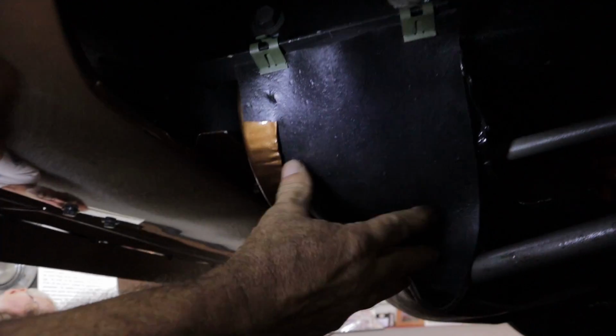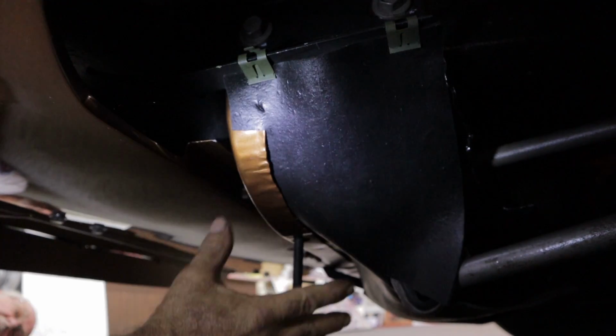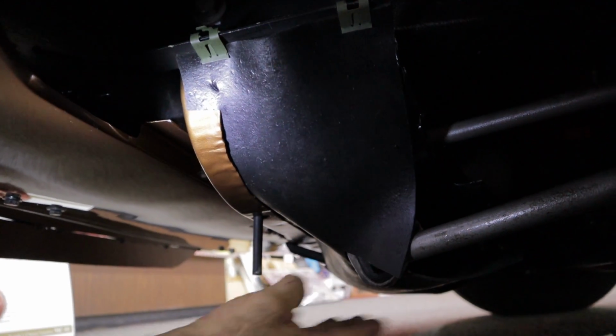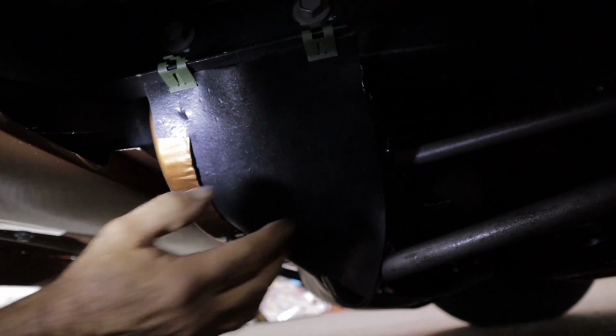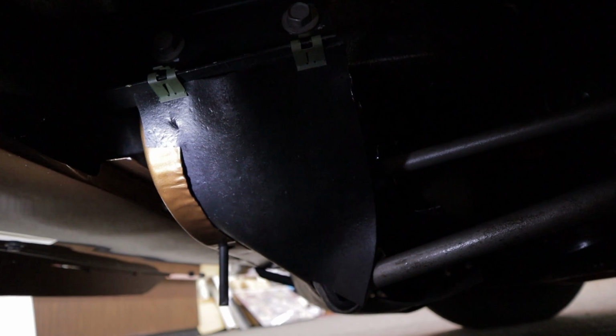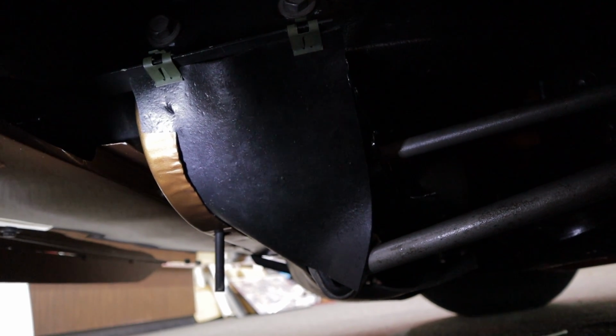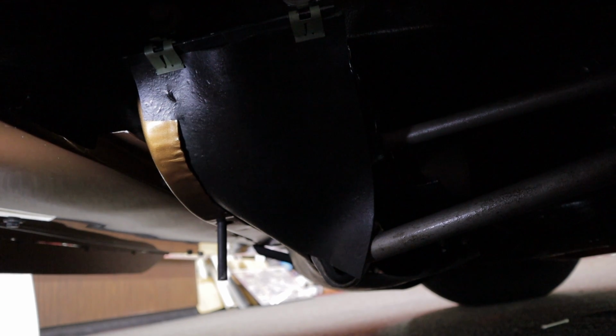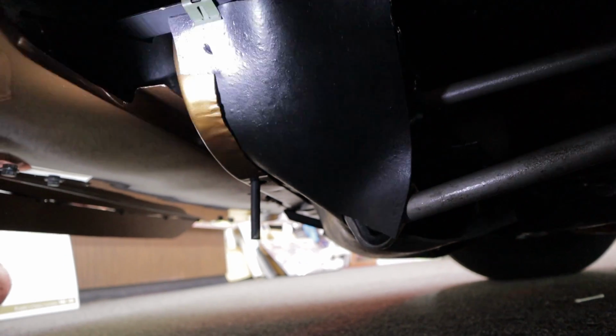And then this is something that's really unique. They've got a rubber shield that covers the front of the K-frame and the front of the sway bar. This is something I've never seen before. It further smooths out all the air going under the car and gets it away from all the roll bar and all the oil pan and everything. It deflects the air down further, makes it cleaner airflow.